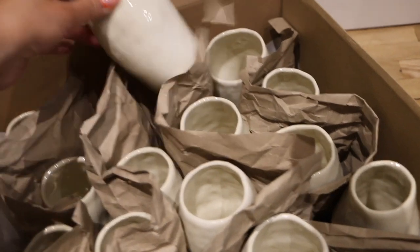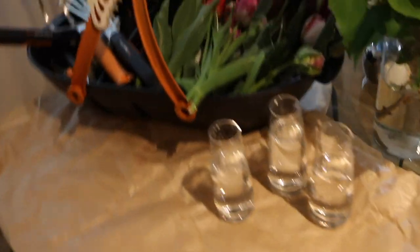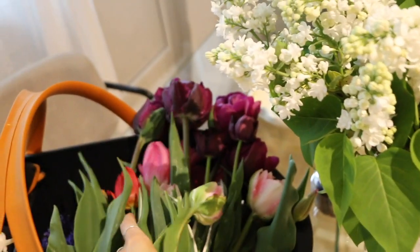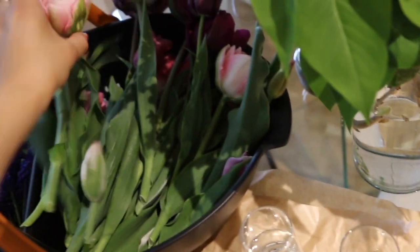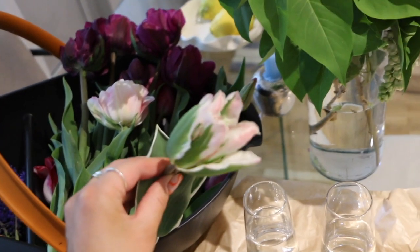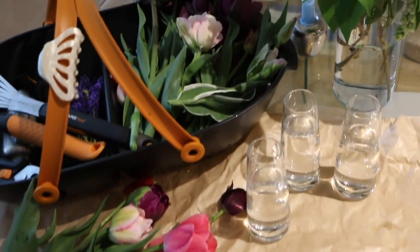I mean, look how stunning all of these vases are. It's just like an army of handmade vases. Now, as I said, I'll be taking care of the tulips and make tiny little floral vase arrangements. Look at these. I think my favorites would have to be these ones, and I love these as well, but most of them are super short because there wasn't enough rain, so they were growing in pretty dry soil.